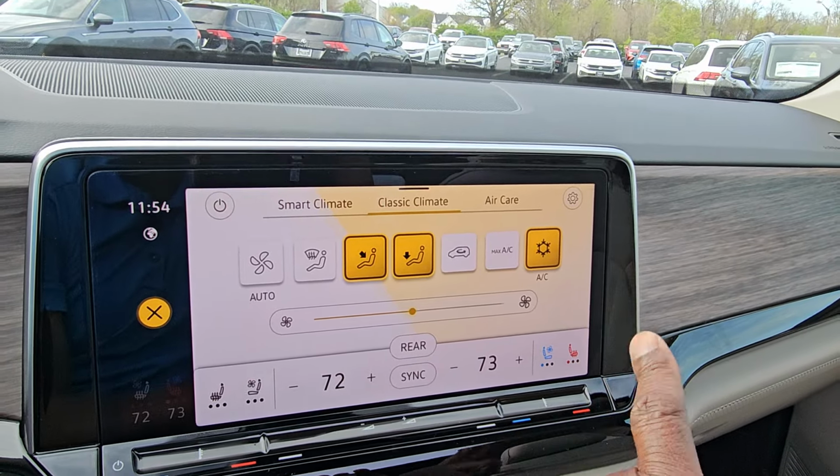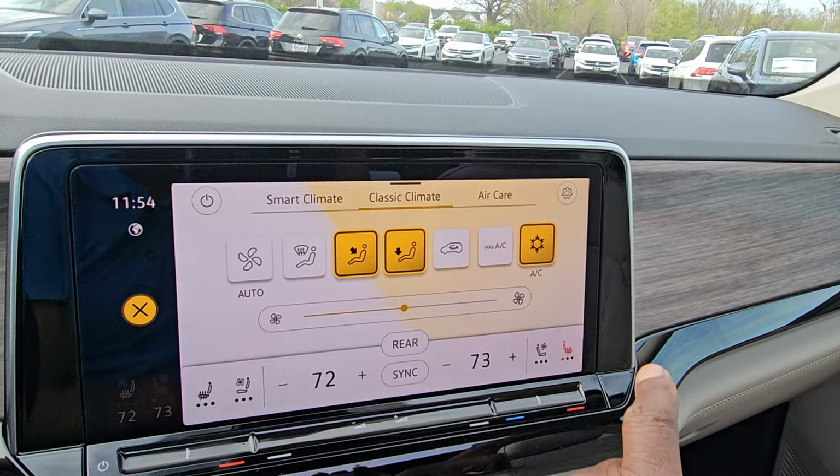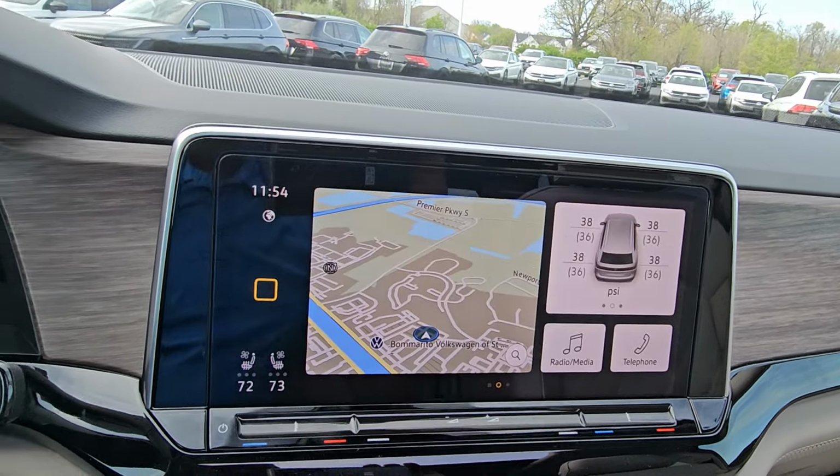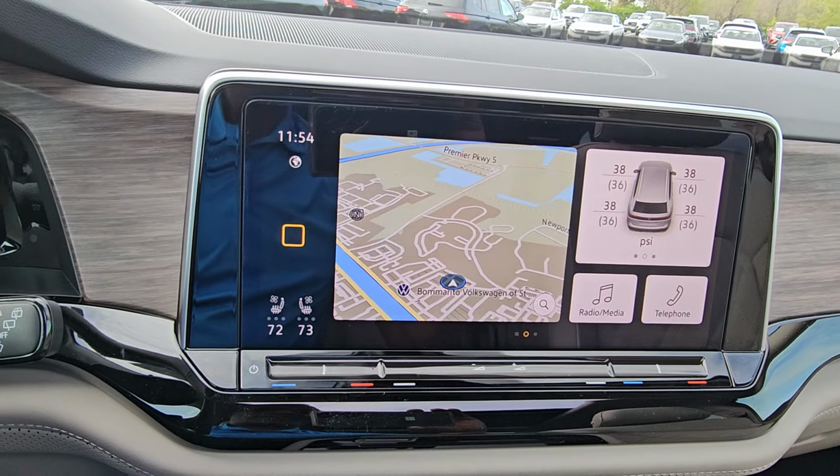So tapping once brings them on high, and tapping again brings them to medium, and then tapping again brings them to low and then off. You do also have voice command for the car.